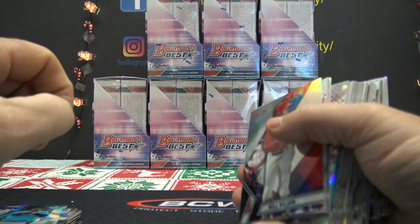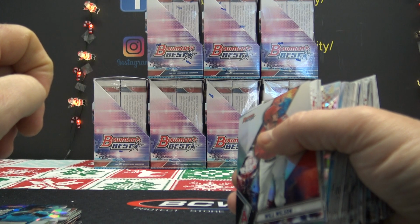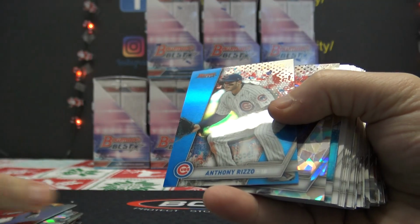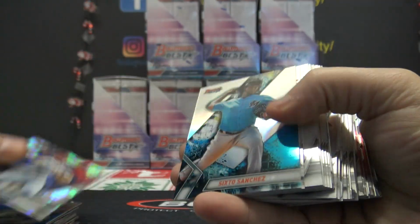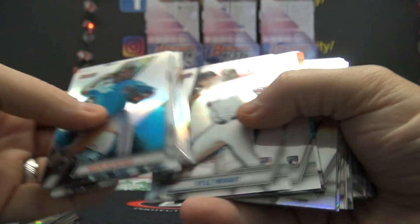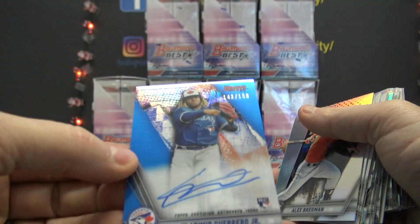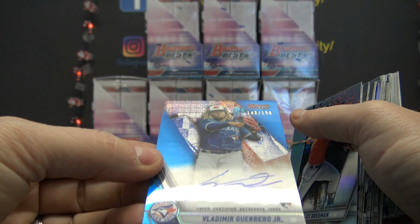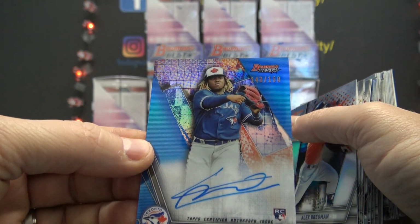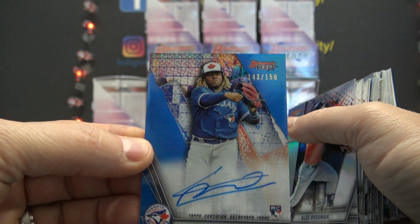Nas, you got the first autograph out of the whole set. Anthony Rizzo, 150 blue. Paul DeJong. Michael Chavez. Josh Young. Oh, nice autograph here. Vladimir Guerrero, blue, numbered to 150, right out of the chute. Going to Sandy Frank. Sandy Frank, nice hit, man.